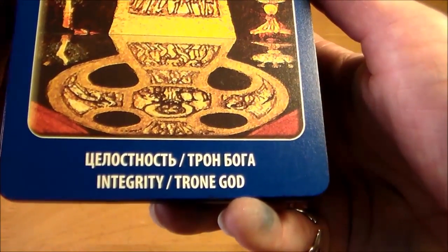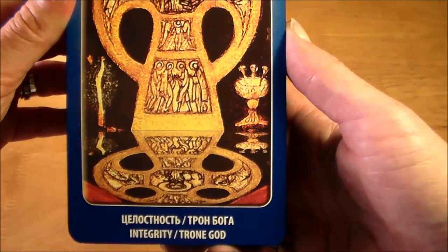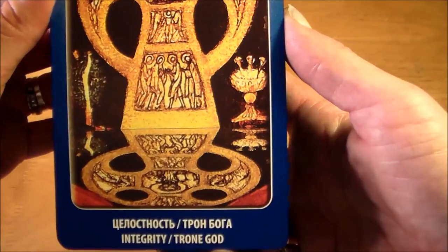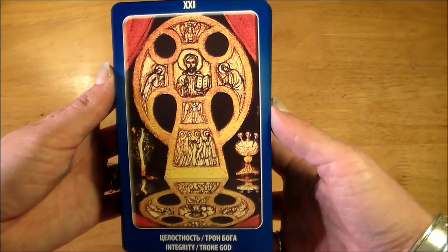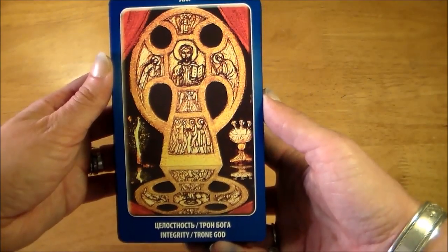Do you guys see that? Trone God. I feel like it's supposed to be throne of God, maybe? Not really sure. Is trone a word for anything? Either way, I think that this image is rather befitting in a way for the world card.